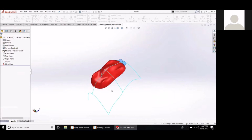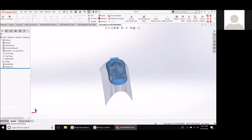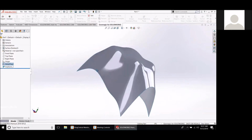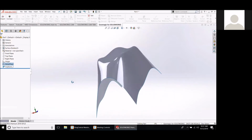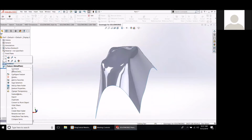So it's going to take a little bit of time to think. There we go. That's better. So now we have a surface that's fitting over the top of this. And if I hide my mesh, we can see that we've got that nice contoured surface all around the top of that part. The next thing that we need to do is create that bottom surface that I attempted earlier.